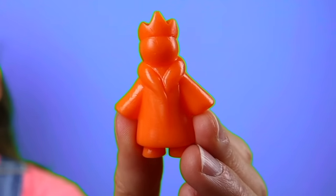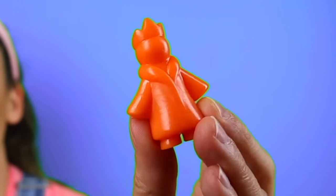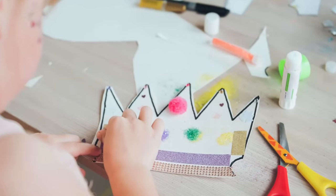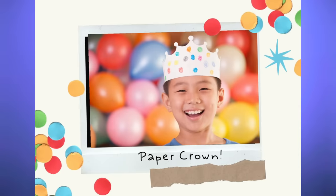This acorn has a Q on it. Open! Wow! It's a queen. The queen has a crown and a robe. I'm the queen, and I love the letter Q. Have you ever made a crown out of paper? That's really fun. I love doing that.